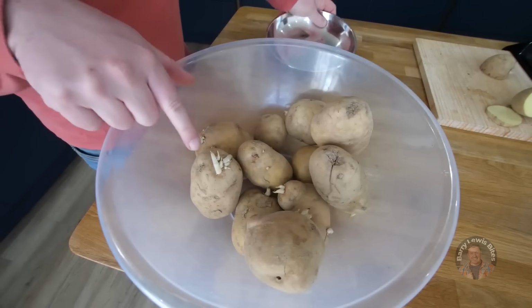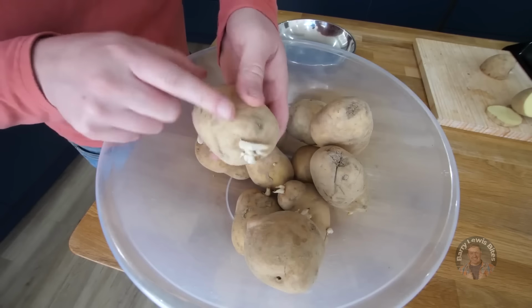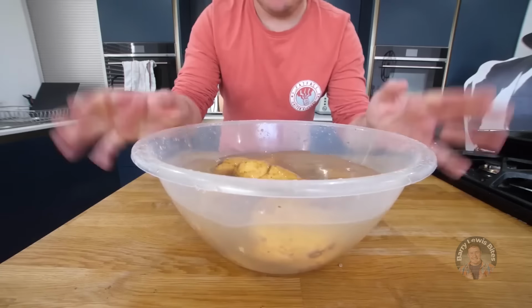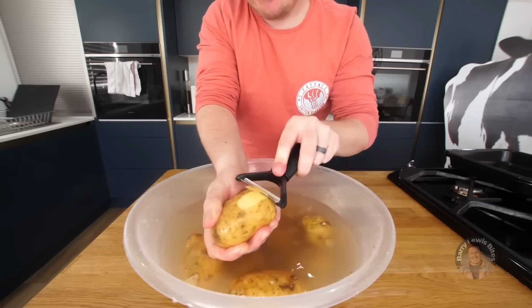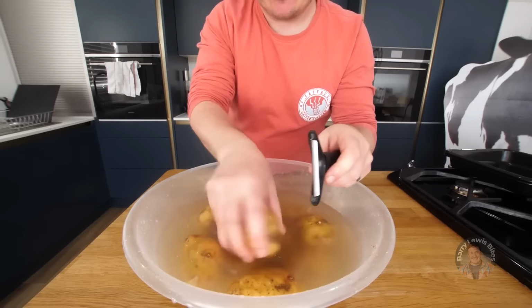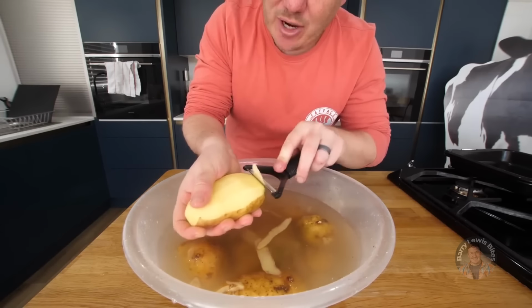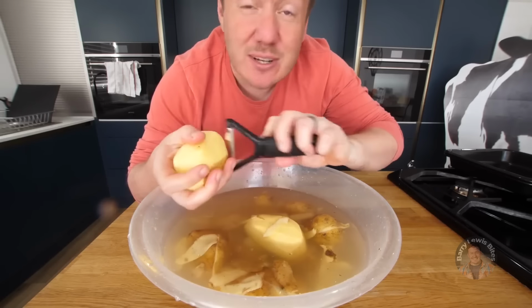In they go. You can see they've got a little bit of growth on them where I didn't actually use them straight away, but honestly this is fine. So we'll give them a... That looks blooming murky, doesn't it? So all I'm going to do is take a peeler and just let the skins go into the water like this. Oh, this is actually really nice to peel. I'm enjoying this. I am genuinely so excited to try this.